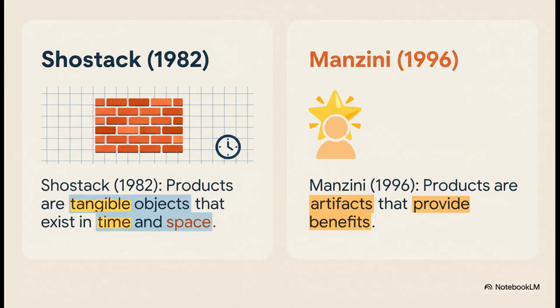Now, other experts tried to narrow it down a bit. Shostak, for example, brings it right back to the physical world. For him, a product has to be tangible, something you can actually point to. Manzine, on the other hand, is all about the why. He argues that a product is simply an artifact that gives you a benefit. So you've got one expert focusing on what it is, and the other focusing on what it does for you.